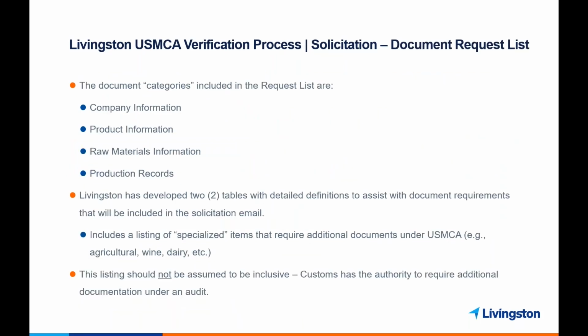So the document categories I mentioned a minute ago are these: company information, product information, raw materials information, and the production records. We have 2 tables with detailed definitions to assist with document requirements, and we're going to go through those. We're going to include a list of specialized items that require additional documents under USMCA. Again, for example, wine, dairy. I want to caution, the listing that we're sending should not be assumed to be inclusive. SAT and Customs has the authority to require any additional documentation they want. We are asking for the most common and the most often asked documents that use reasonable care to determine the item is verified.